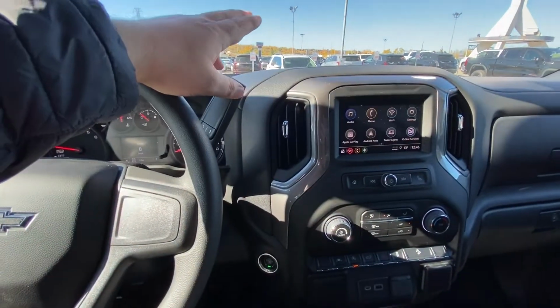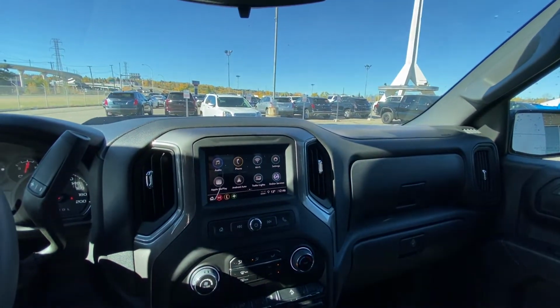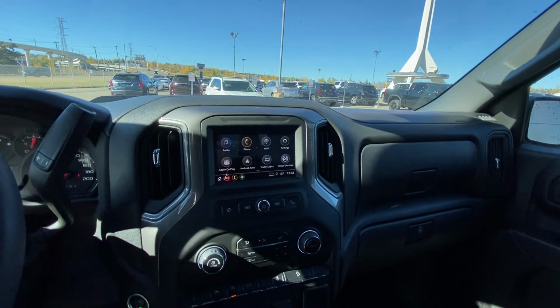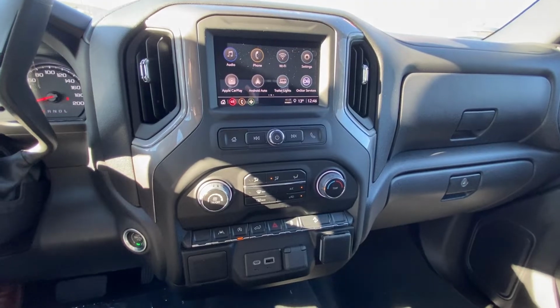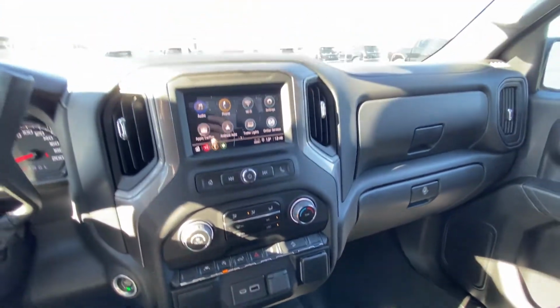4 kilometers on the truck, brand new. Column shifter, push button ignition, a nice large 8-inch touchscreen using Apple CarPlay and Android Auto. Single zone climate control with heat and AC. We do have lane keep assist, auto stop start. Vehicle does have traction control and multiple USB ports and a 12-volt there.